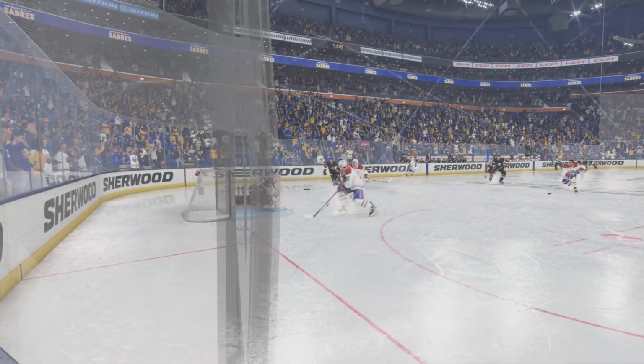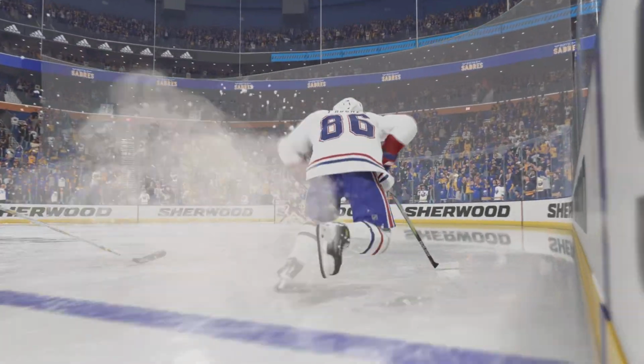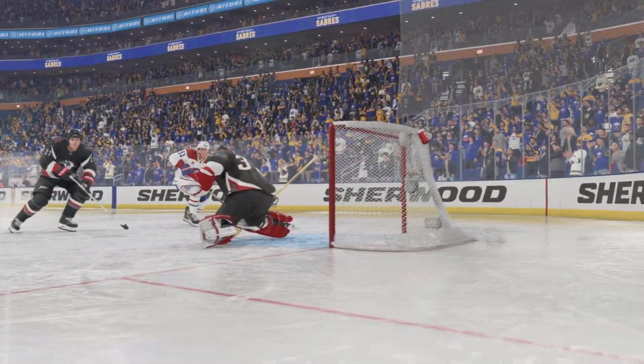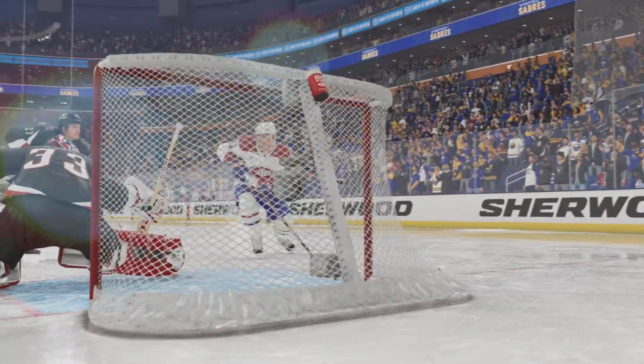What a beautiful play as they catch their opponent flat-footed on transition and they create the numerical advantage. Odd man rush, perfectly executed. Speed, puck movement, and of course finish.